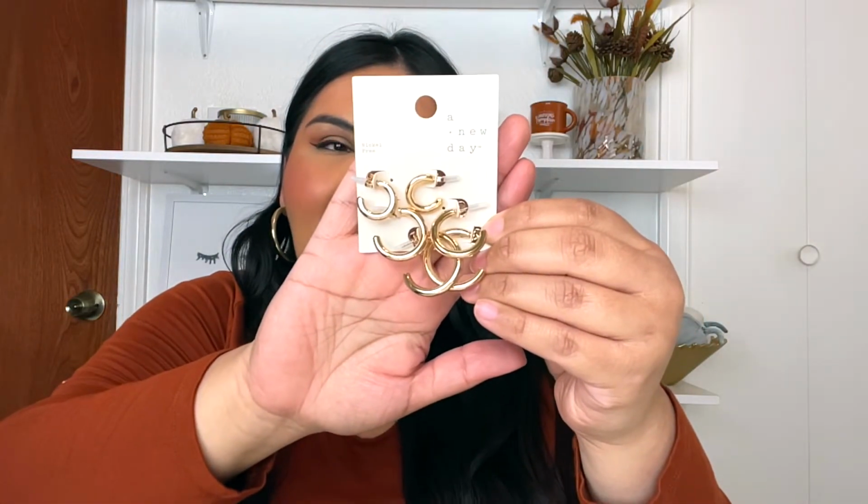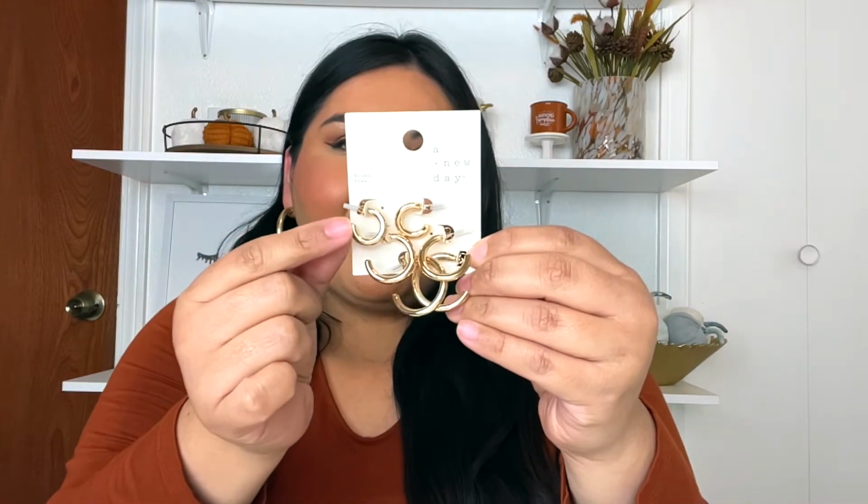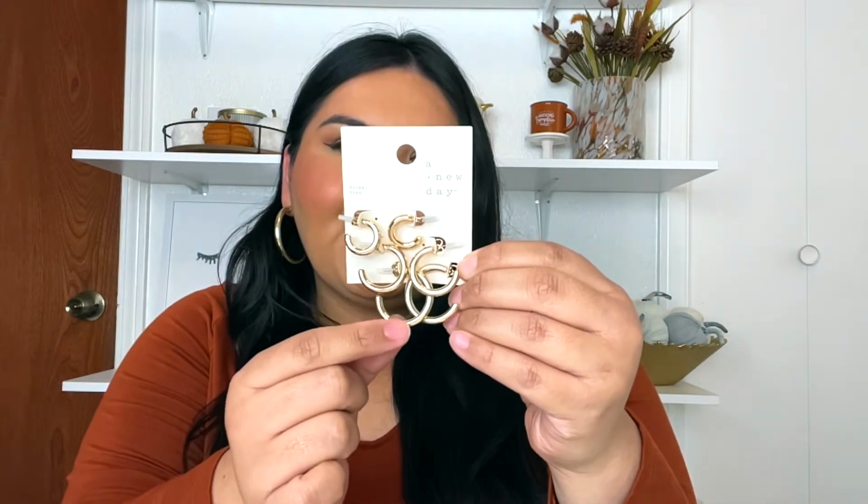Last but not least, I did want to end this video with a few accessories from Target that I recently picked up. So the first accessories that I picked up are these from A New Day. They're just some little simple hoops, but I love the fact that you can have the smaller, the medium, and the larger hoop just so you have an option of what you want to wear on that specific day.